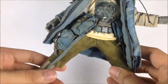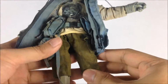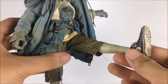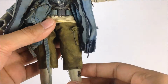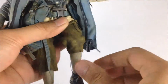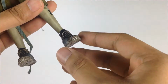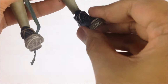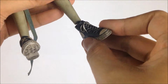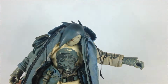And his legs are able to move out this much due to the hindrance of his clothes and everything. He's able to kick out that far back as well. He does have a hinged knee which allows him to bend like so. And what's really cool is that he has a ball joint on his ankles right there, which allows him to pivot and move upwards and downwards, which is freaking cool.